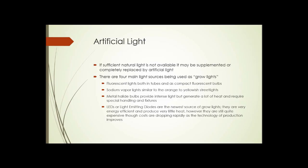Part two of indoor gardening. Here we're going to look at artificial light used for growing plants indoors. If sufficient natural light isn't available, and if you have other than a south-facing window, it probably isn't sufficient, it can be supplemented or even completely replaced by artificial lights.